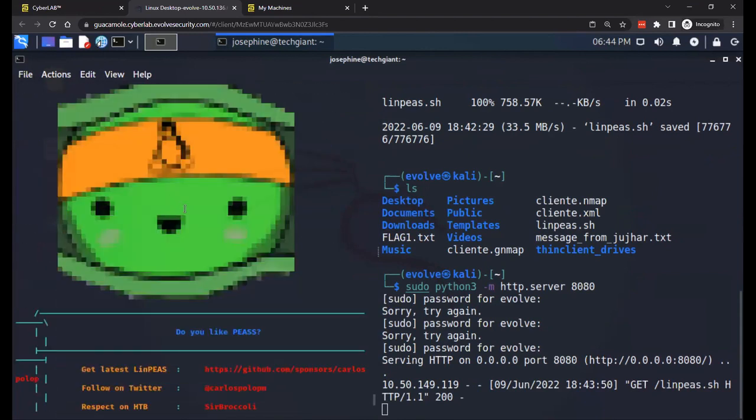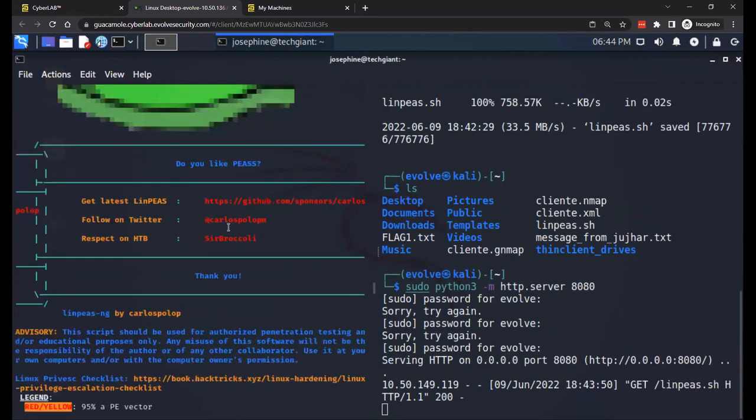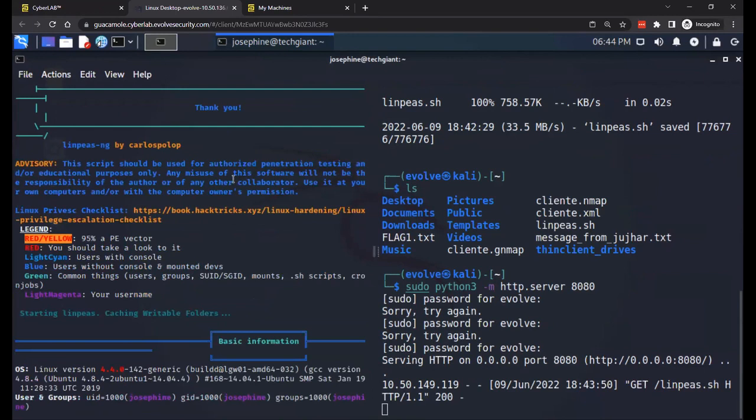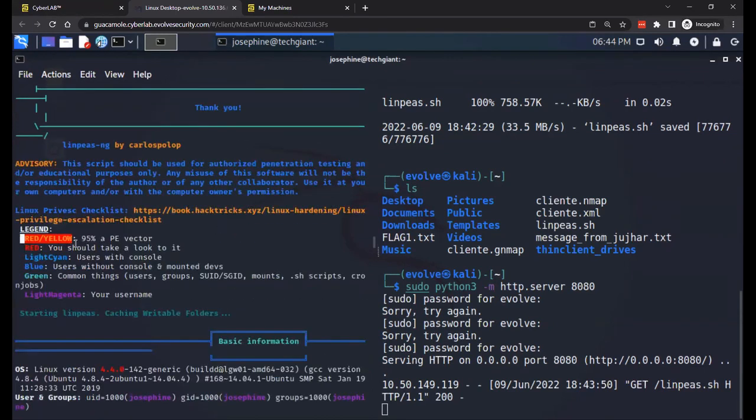So linpeas here is going to give us a lot of information and a hand towards compromising the system. We ran a little bit longer than I planned to, so we're not going to be able to spend as much time on linpeas as we probably should. But to keep it simple, this legend here will help you a lot. Red and yellow, 95% chance it's a privilege escalation vector.